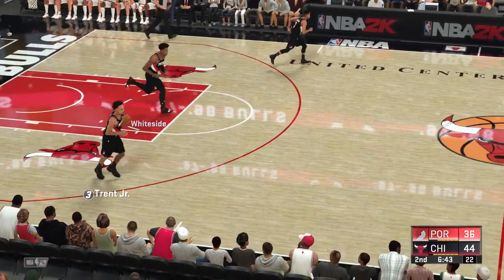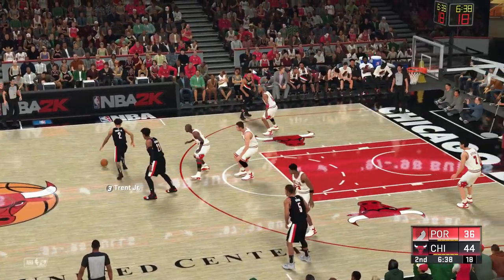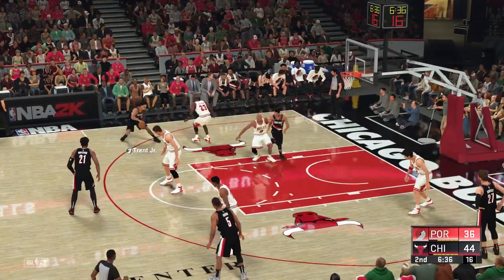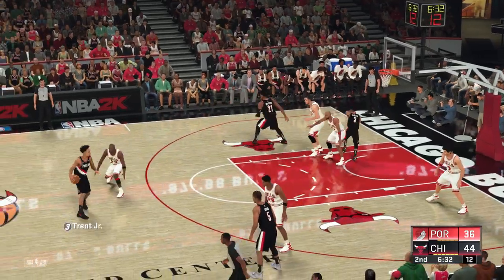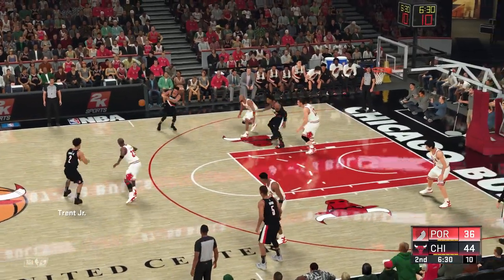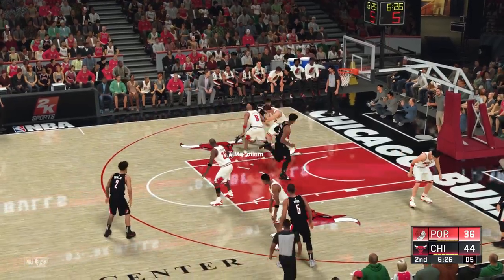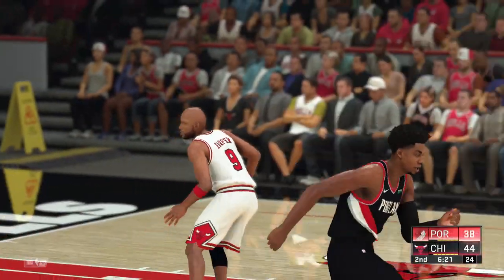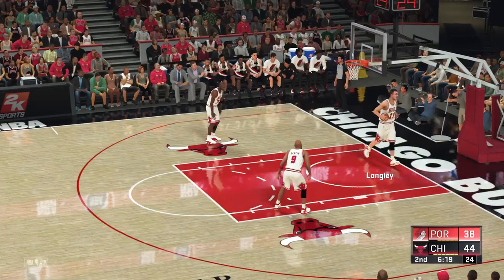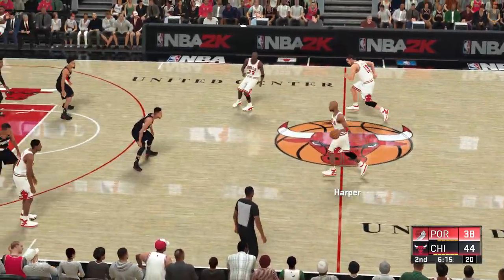Yeah, and this is what happens when you have a scorer like Jordan on the floor. He attracts all that attention defensively, leaving guys wide open. Here's Trent, guarded by Jordan. 6 on the shot clock. McCollum passes to Whiteside, and the jam by Whiteside. Well, if you go to Lehigh, of course, you're going to make smart plays. McCollum good at sensing when his man was going to be wide open.